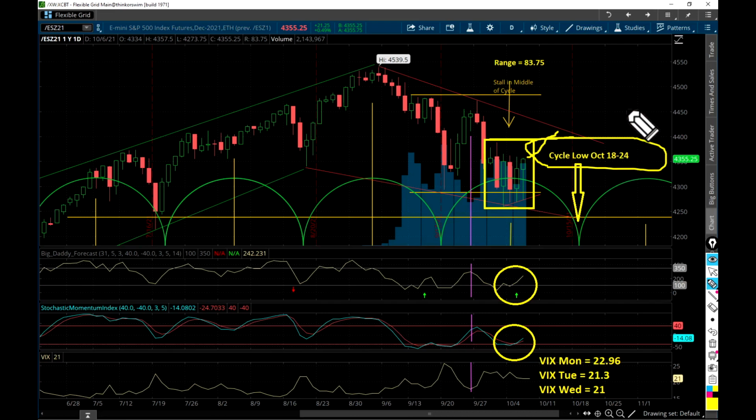If you're looking at the continuous contract, then the cycle low ends on the 24th. If you're looking at the contract I'm looking at now, specifically the December contract, it ends around the 18th. So I'm not really sure which one is going to be the end of the cycle, though I'm tending to lean towards the 18th, because it just seems to be a little bit more accurate. So one of those two dates is the cycle low. You can see it's right here.